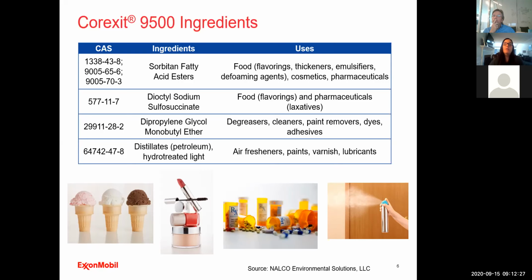Dipropylene glycol monobutyl ether is commonly used in degreasers, various cleaners, paint removers, dyes, adhesives, and then hydrotreated light petroleum distillates are used as propellants and air fresheners. They're used in paints, varnish, and lubricants. So like I mentioned, all of these ingredients are very commonly used in products that we encounter on a daily basis. And they've also been extensively studied.